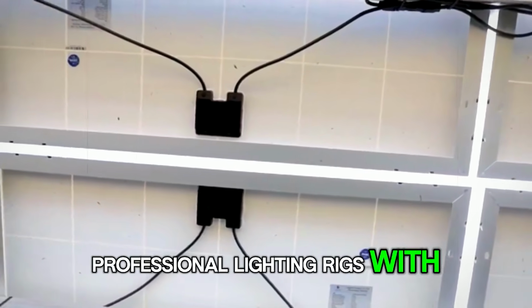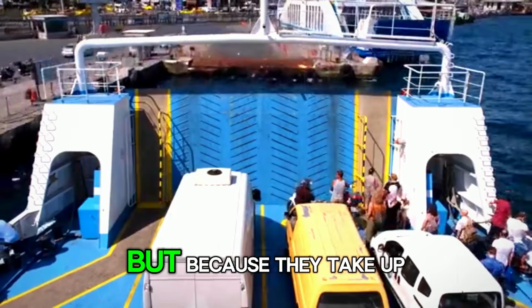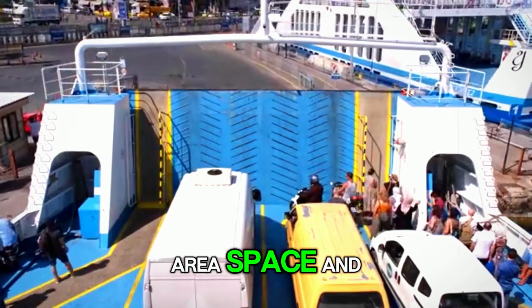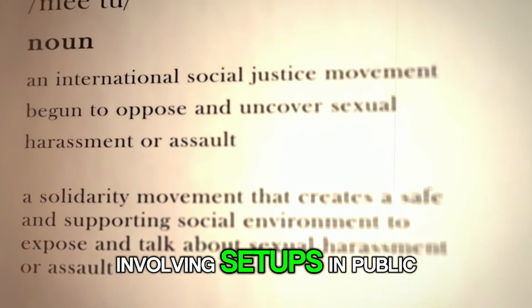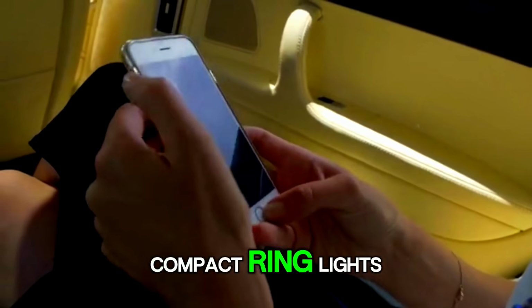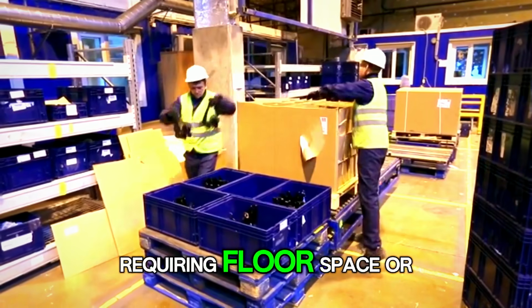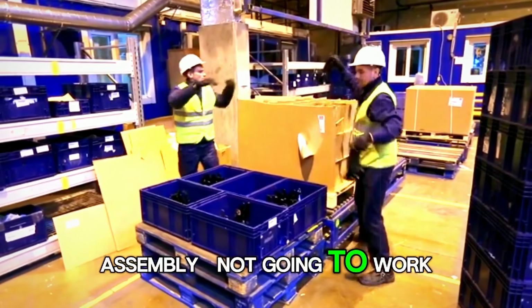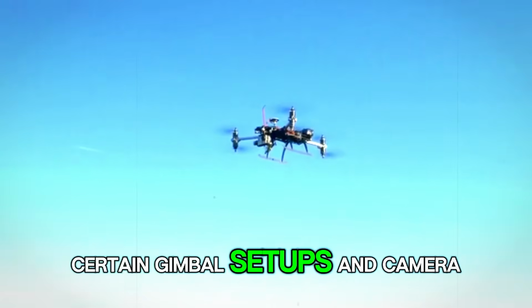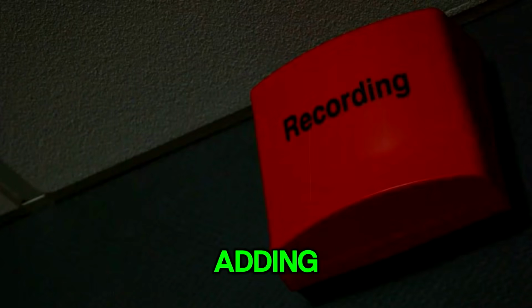Professional lighting rigs with stands are banned, not because of any specific safety issue, but because they take up common area space, and several incidents involving setups in public corridors prompted policy responses. Compact ring lights for personal use are generally fine. Anything requiring floor space or assembly, not going to work. Certain gimbal setups and camera drones have already been covered, but there's a nuance worth adding.